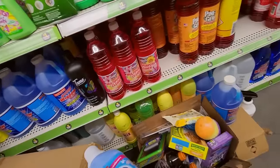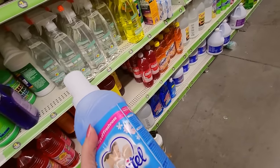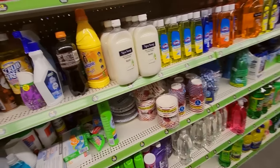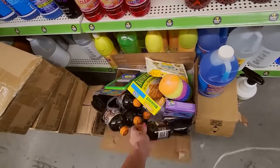Plus we have boxes in the way. Somebody took out a root beer. I saw it. I know where it is. I don't know. I'm going to put it right there for now. Yeah, here's the root beer. They pulled it out of the six pack. I'm going to leave it in that box. I don't know.